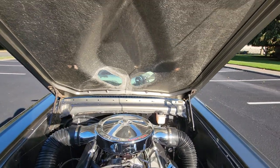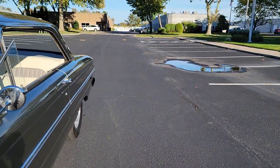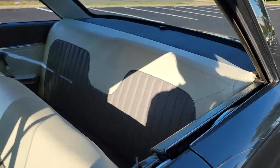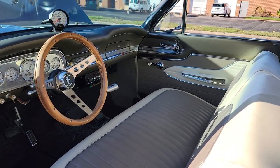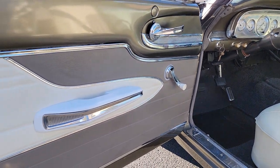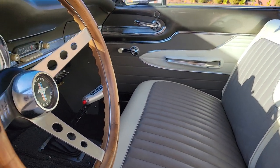Thank you. Just everything about it is just bad. I don't think there's another Falcon in the world like it. Nope. Beautiful chrome, stainless. Love the bench seat. Wood wheel, shortened up. Man, they did a real nice job on the interior, too. The interior was done a few years ago. It's not as fresh as the rest of it, but it's nice.